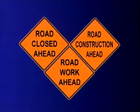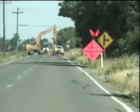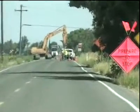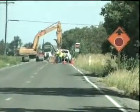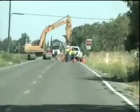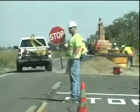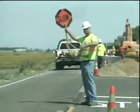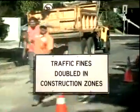Highway construction and maintenance signs are orange. Watch for highway workers and construction equipment ahead. There may be a temporary speed change, road or lane closure, or a hazard. Look for highway workers who may direct you to different driving lanes. Go slow, but don't stop to watch. Obey the flaggers. They may have you driving on the opposite side of the road. In many areas, traffic fines are doubled when you're driving through a construction zone.